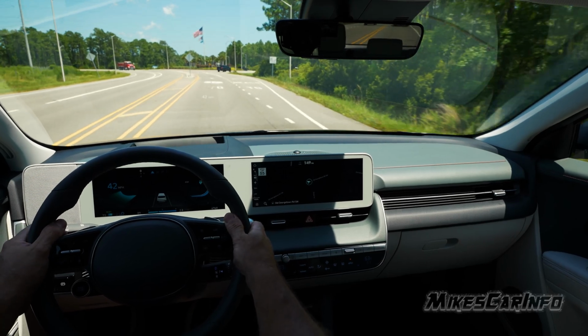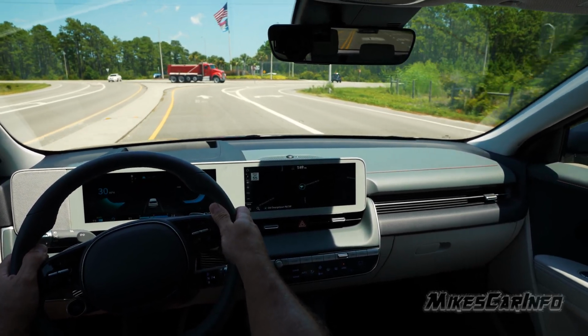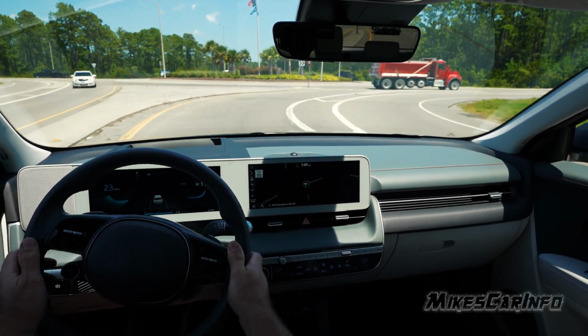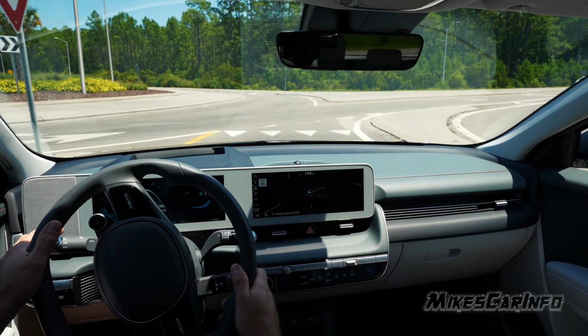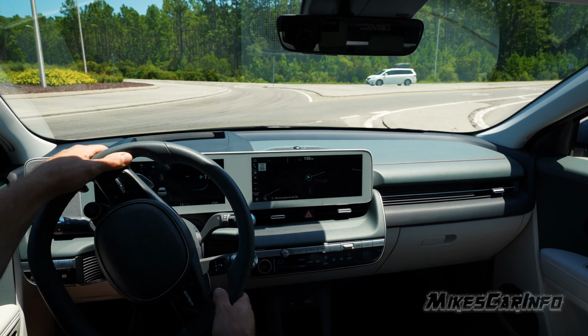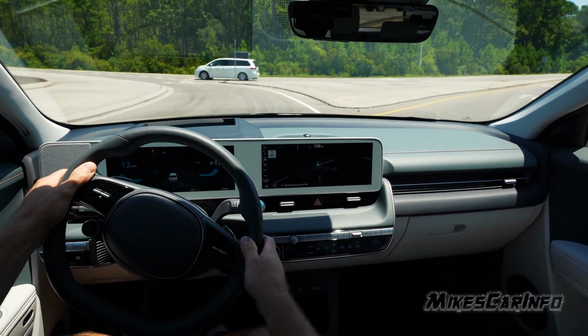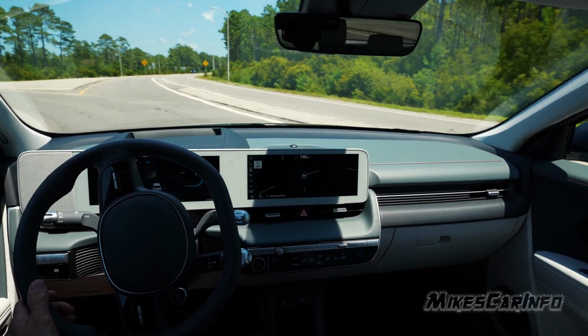So the regenerative braking paddles here, I have it fairly low, so I have to actually use the brake more. But if you turn it up, then you can basically barely use the brake pedal because it's going to slow you down so much. But we'll get to that in a minute.